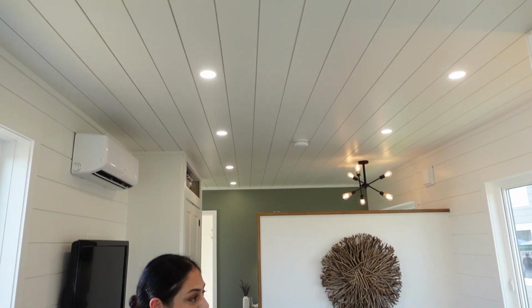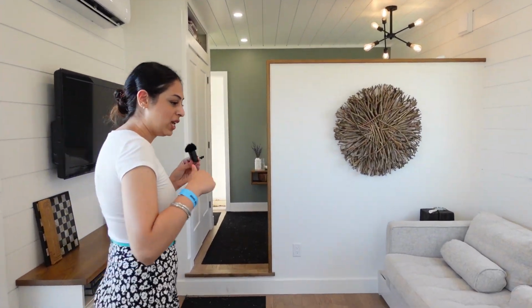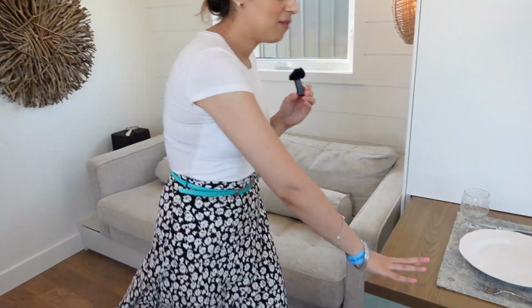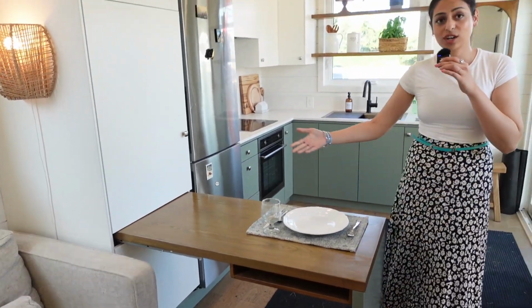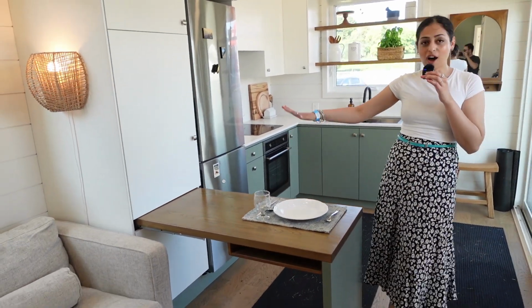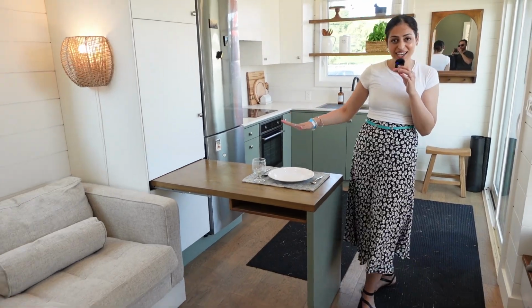You're not in a small house, you know, like sometimes the function and the space is better utilized in these homes than in subdivision homes. It can turn into a 2-in-1 office / dining area, which is really cool.